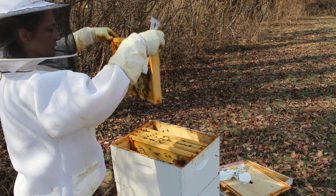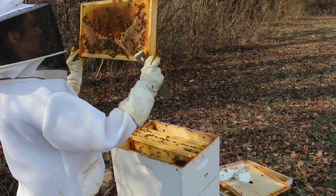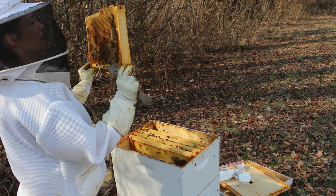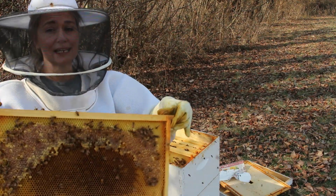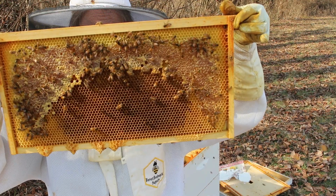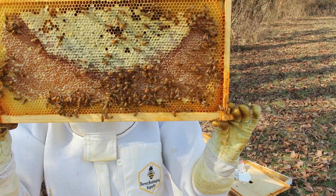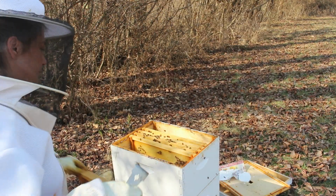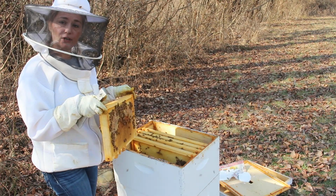Looking for queen cells at the bottom. Just looks like burr comb. And they've gotten through a lot of the honey on this side, but there's still a pretty good amount. It's a pretty decent amount of honey to still be in the hive at the end of winter. So they have conserved their resources pretty nicely. So I'm going to put this box back together, pull it off, and we're going to take a look down in the bottom one.